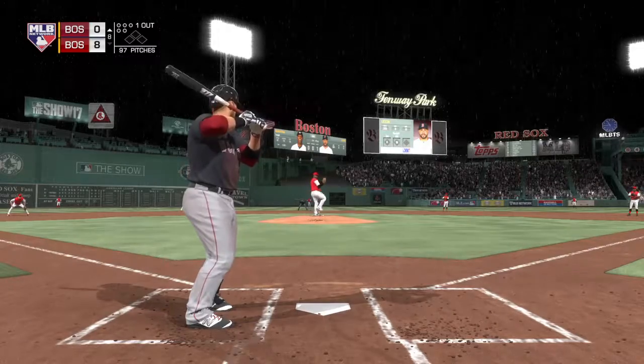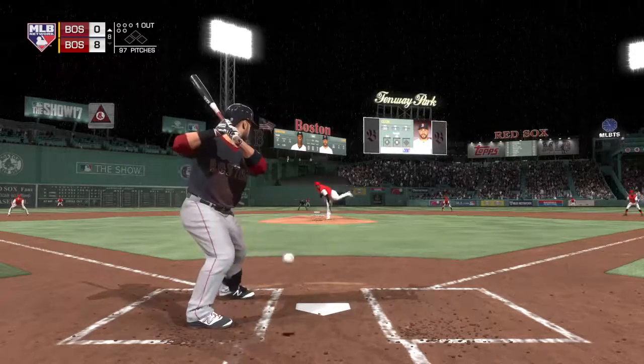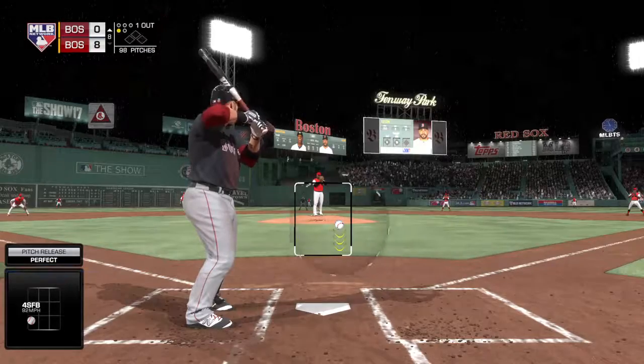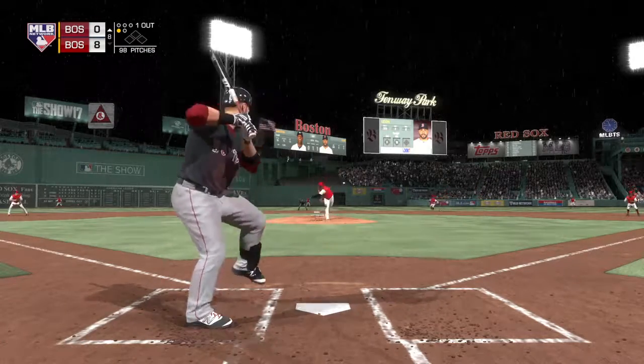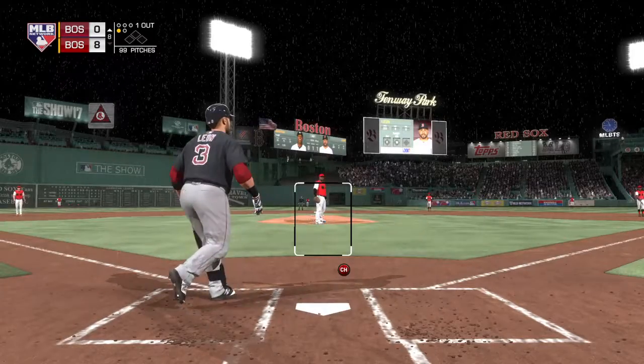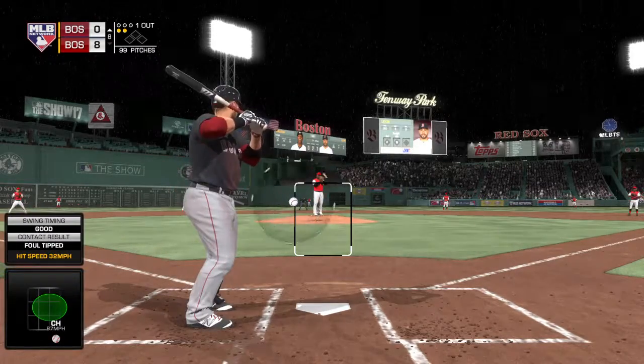Number 3, Sandy León. Sandy León stands in as he looks at a called strike. Ball chopped foul here at the plate, and he's behind 0-2.